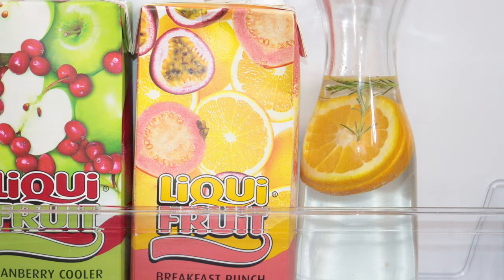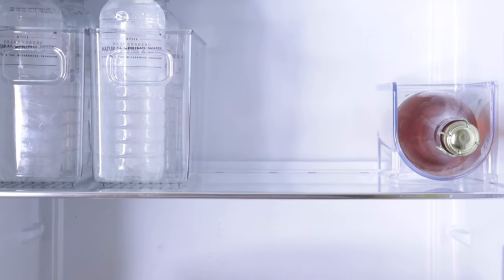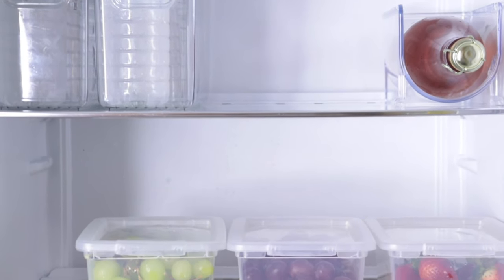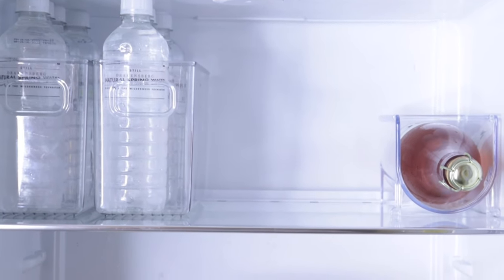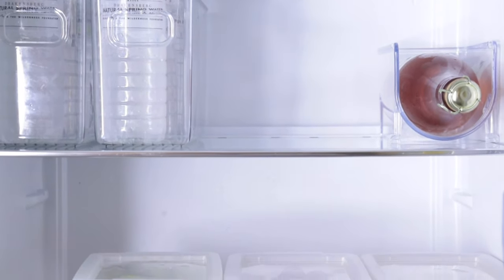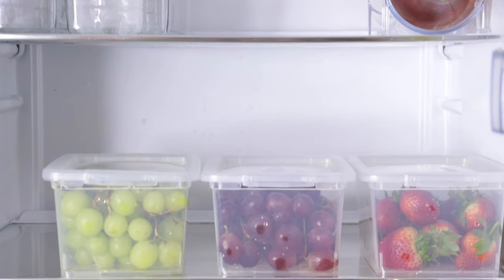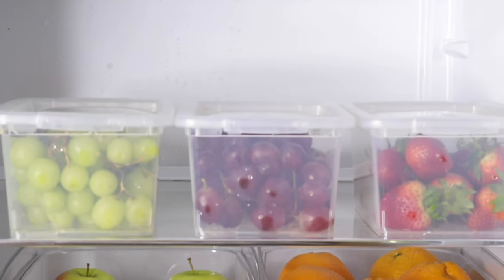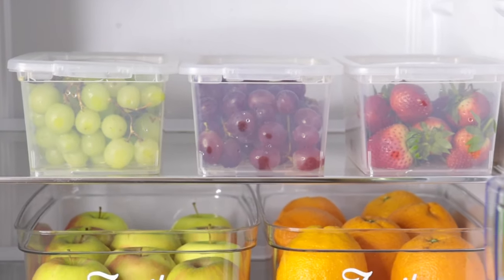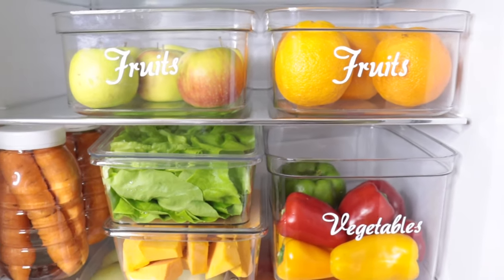Now for that quick haul, and starting from the top, the 2 containers with my water bottles are from Home Etc. The wine bottle holder is from Store and More, recent purchase, and it was just $49.99. Moving on to the 3 containers, they were a set of 5 and I got them from Makro for $149.99. And moving on, the fruit containers came with a lid and an insert, and they're also from Home Etc.